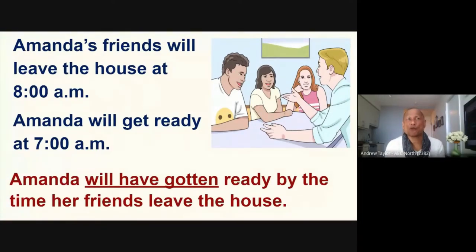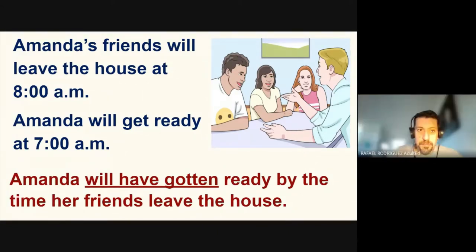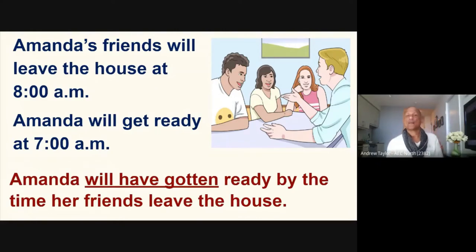Okay. Now, why is the future perfect tense very important? The reason is, if you don't know the future perfect tense, you're okay. You will be okay. But the problem is, if you don't know how to use the future perfect tense, what's going to happen to you is you have to speak longer.